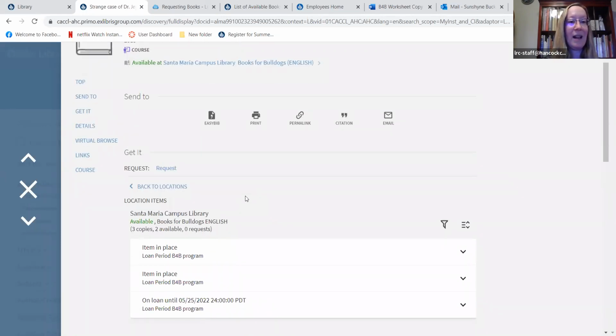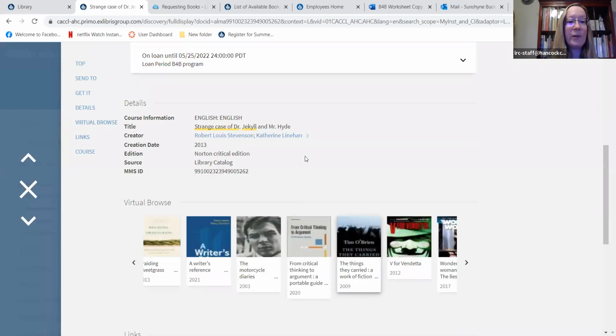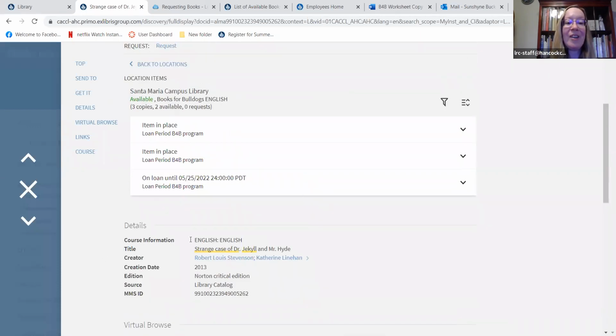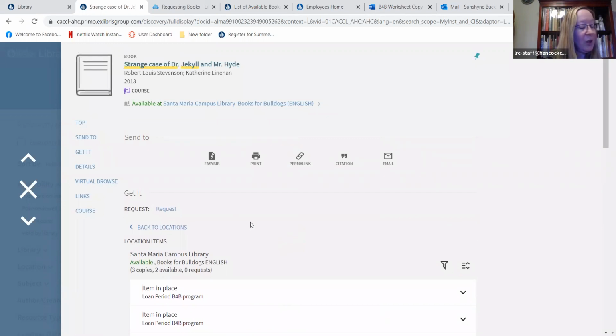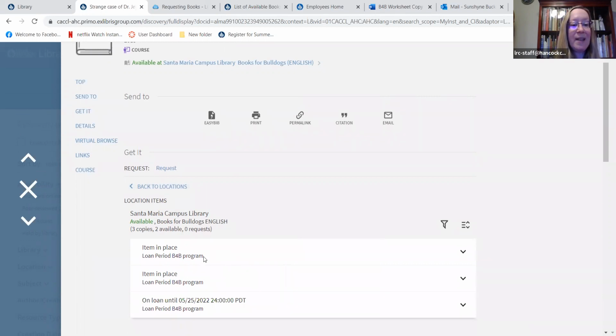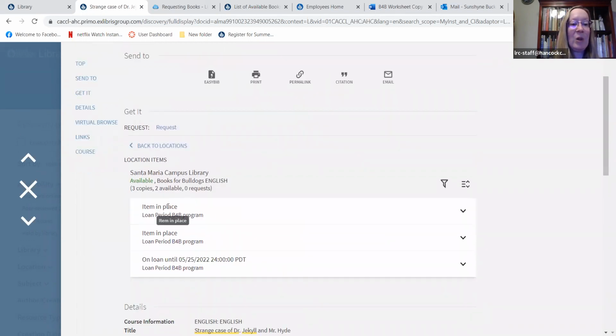And this is what the record looks like. We can see the course information is for English. We can see that we have 2 copies that actually are available, item in place at the moment. We've got 1 copy that's on loan.